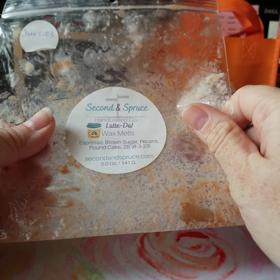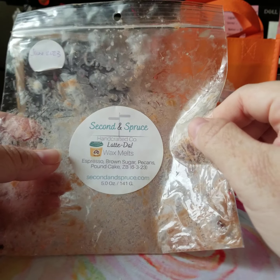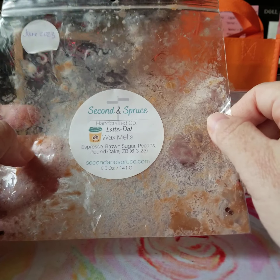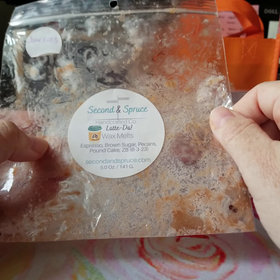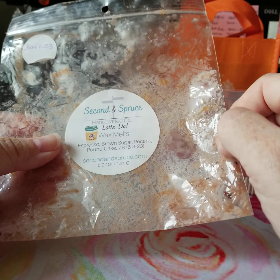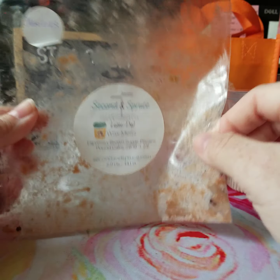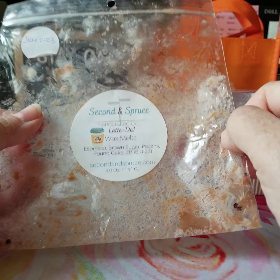If she pours this again, she just did. I forgot to grab one of these, but I do have a second mini loaf of this. This is 10 out of 10. 100% recommend. If you like coffee, you need to try it. Second and Spruce.